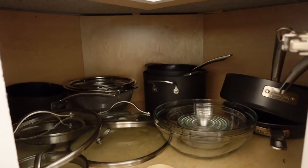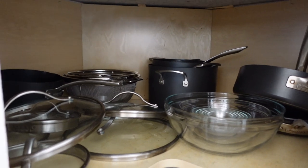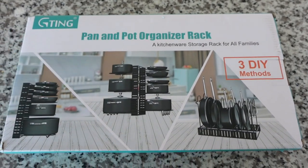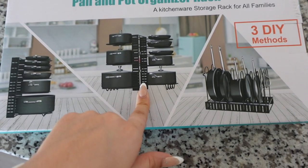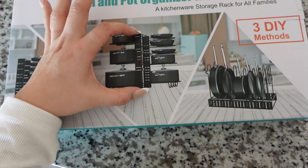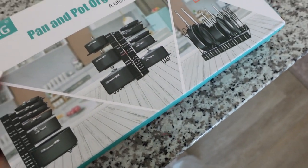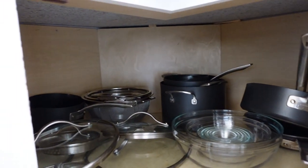So this is where we have all of our pots and pans. I do feel like I want some more organization. I want to keep all the lids together, all the pots together. So I'm going to use this organizer that I got from Amazon. I don't know which method I'm going to do. I think I'm going to do this one because we're working with a little bit of limited height space. So I think I'm going to do this one, and this should be good to fit our pots in. Oh my gosh, I'm so excited. Cooking is going to be so much more satisfying when everything has its own place.